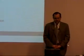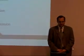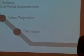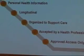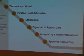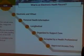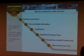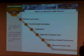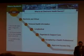So I'm going to talk about electronic health records for a few minutes, really electronic health record architectures and how they fit within the Canadian context, and focus a little bit on what we're calling an open adaptive architecture. You've seen this before. What is an electronic health record? Well, it's electronic. It's virtual. It holds personal information, health information, longitudinal, cradle to grave. It's organized to support care. It's accepted by a health professional, and of course there's only approved access to that record. It can include voice, video, image, and data information, and really it's primarily based around the notion of a service encounter. That's the building block.